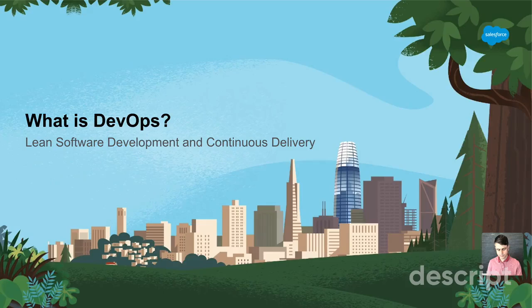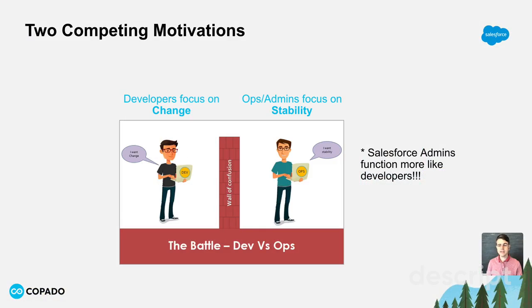So, going the wrong way. The idea here is you've got this developer over here on the left and this operations person here on the right, and you've got what's called the wall of confusion, a very famous old diagram. Now, why on earth would there be a tension between these two groups? For a very good reason, because they want completely opposite things. If you're a developer or admin, what do you do? You develop stuff, you build stuff, you make new things, you change things, right?